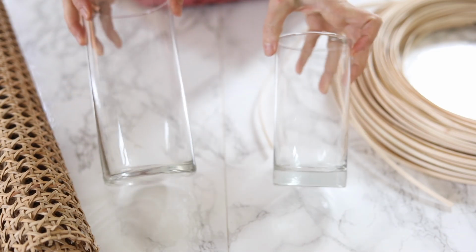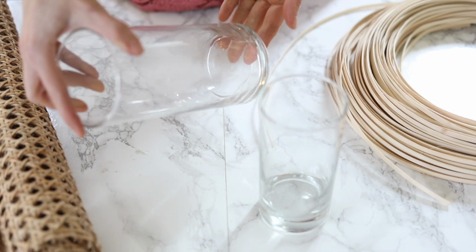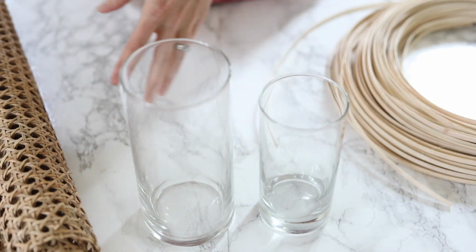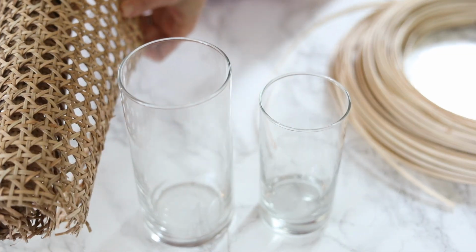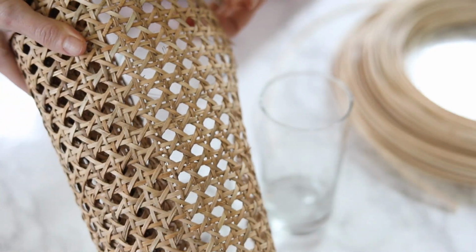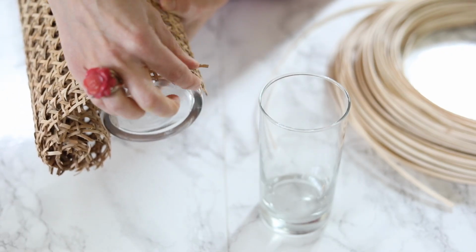I'm gonna turn these into caned vases, and I made this for a candle class that I did for the ladies in my church, where we wrapped this caning. You can buy caning in a roll off of Etsy, and I'll link it for you below. And then we're just gonna hot glue it around the glass and trim it off.